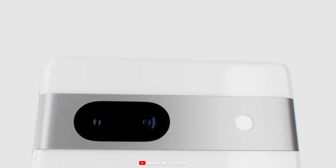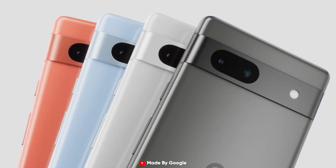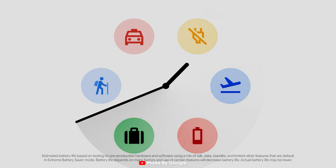It also comes with 8 gigs of RAM and 128 gigs of internal storage, along with a 4385 mAh battery that supports fast charging and lasts up to 72 hours with extreme battery saver.